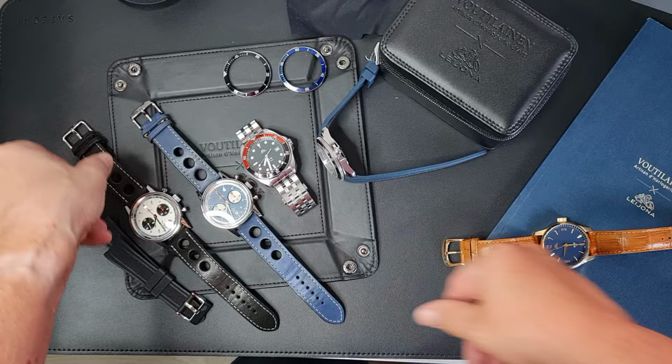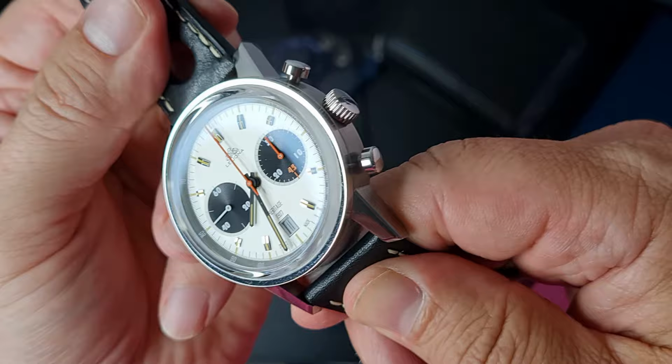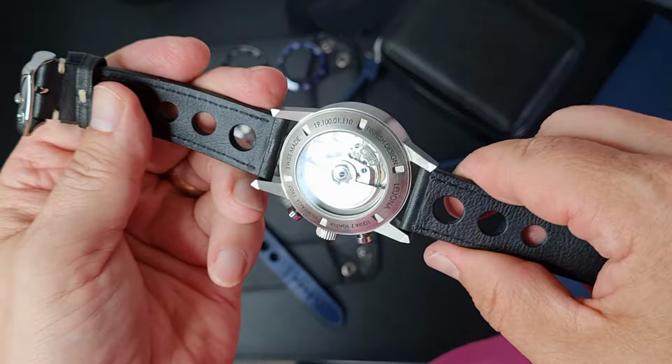And the reverse panda dial, absolutely gorgeous as well. And I'll try to capture these in some of the stills I'll take into my Insta account.